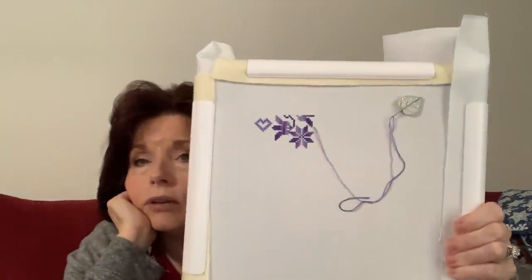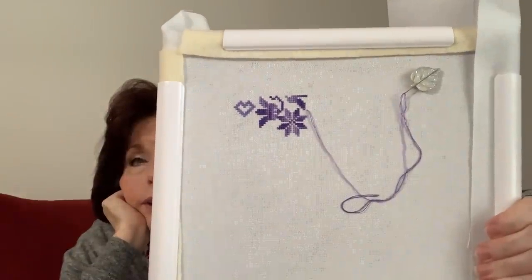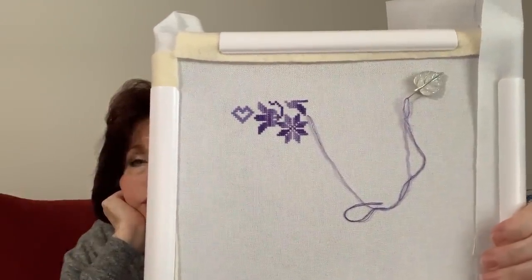Some of them are my cottage garden threads of the month, colors like that. And I am stitching this on a piece of 32 count Lugana in the color Whisper, which is a light gray color. So that's only how far I am. I have not done any more since. I just have a start.